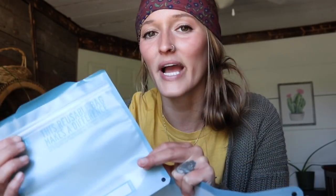I'm not buying all of this at once, but it is a good idea, because what was going to be a single baggie that you throw away and go through really quickly, the plastic like that on our planet doesn't ever break down.